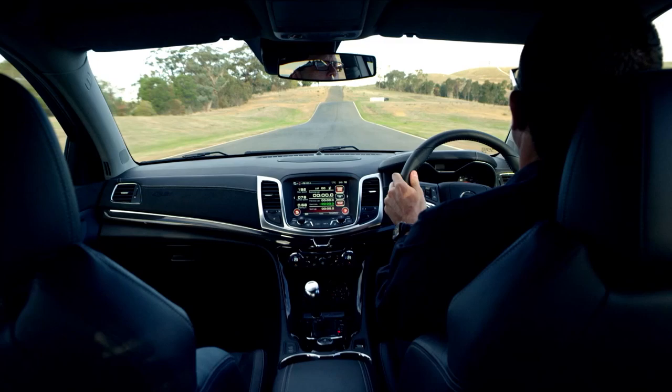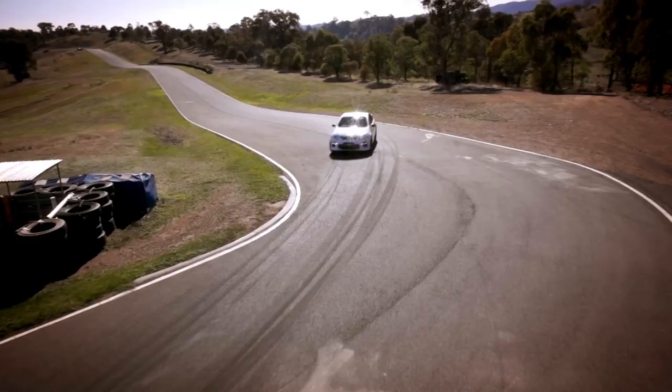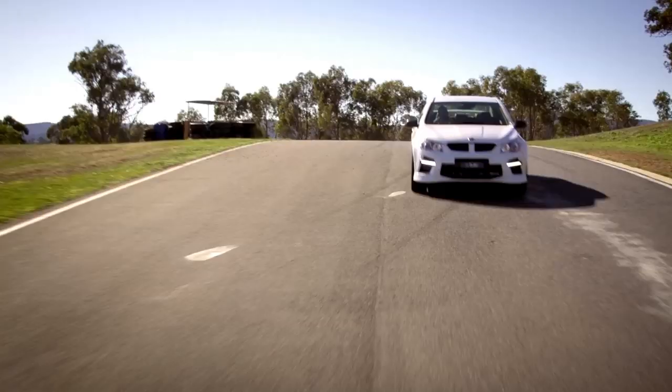The GTS is getting much closer to the race cars. It's got bigger brakes now than what we have on the race car. It's got more torque than what we have in the race car. It hasn't quite got the same horsepower that we do have in the race car, but it's not far behind.